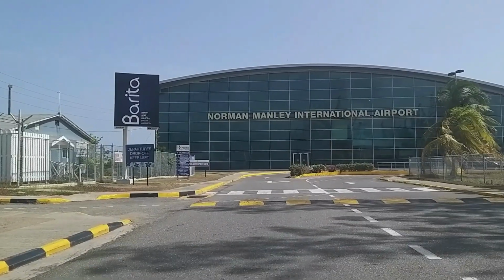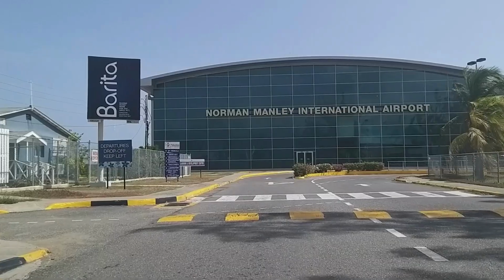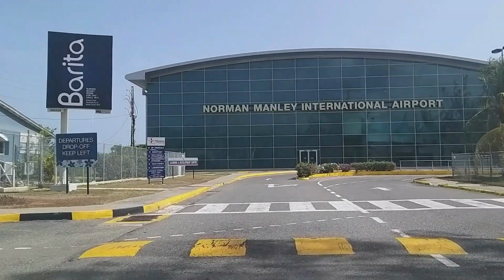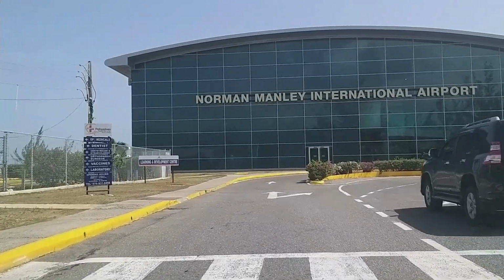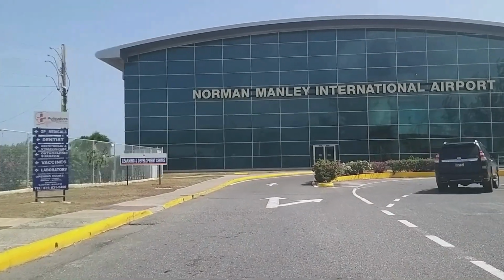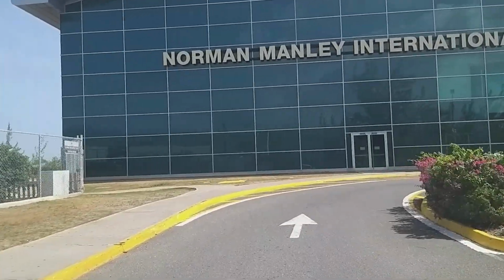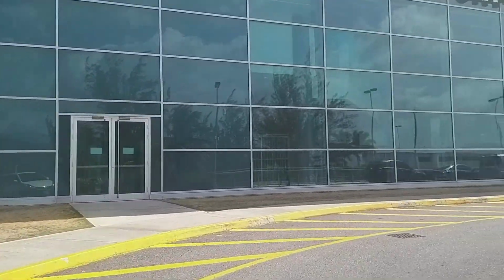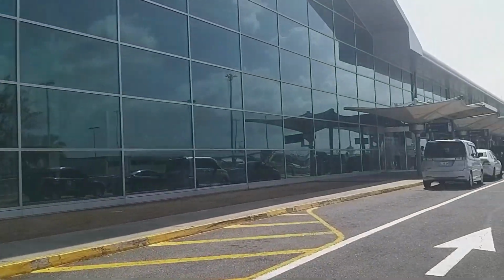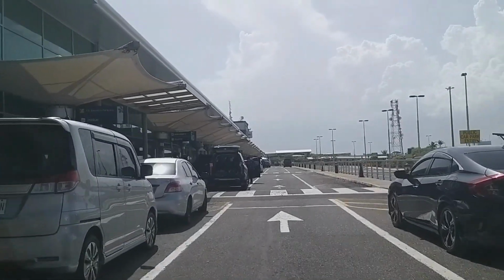So I do like this big sign in front of us though, Manley International Airport. You can't miss it. A few persons have also said that this one has a better exterior, while Sangsters has a better interior in terms of facilities, amenities and looks. But let me know what you think, guys. Share your thoughts.